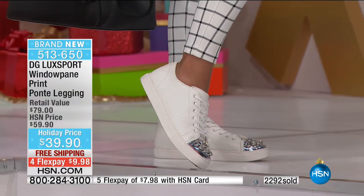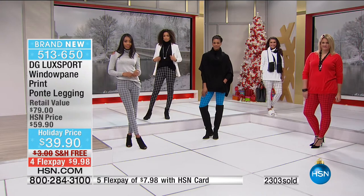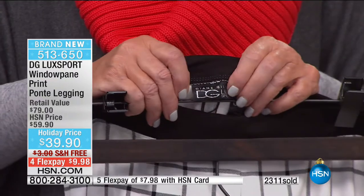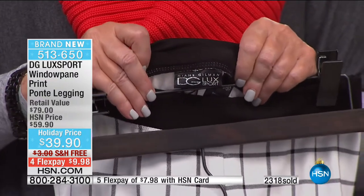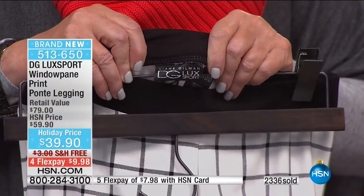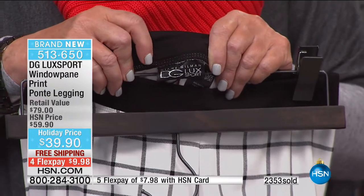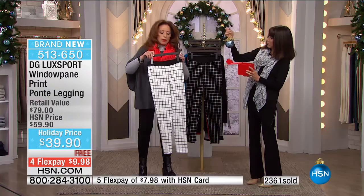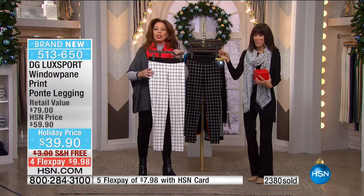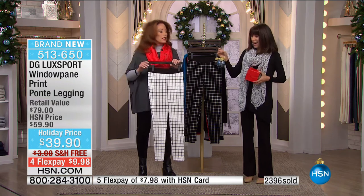And I do want to show you the label, ladies, and if we could very quickly hone in on the label. Even our label for Lux Sport is lux. It's all gorgeous silver metallic thread. It's very sophisticated on black. It really speaks to the mood of the brand. So Lux Sport is all about comfy chic, sporty chic, casual chic. That's what this is about. And we are going to come very close to selling this out.